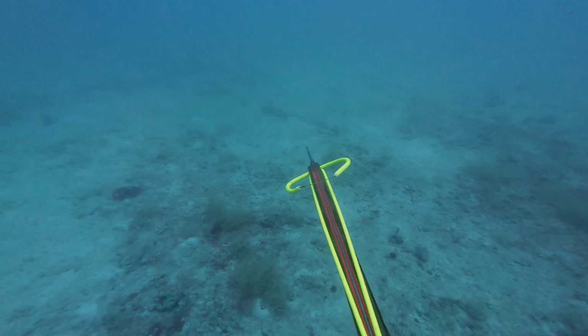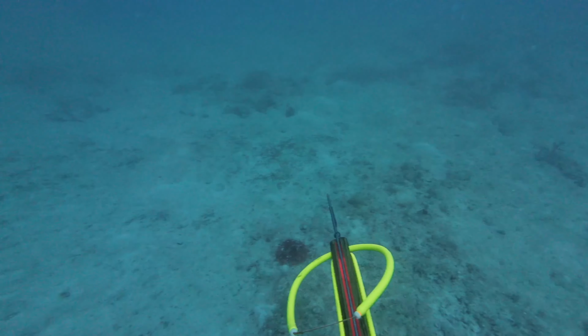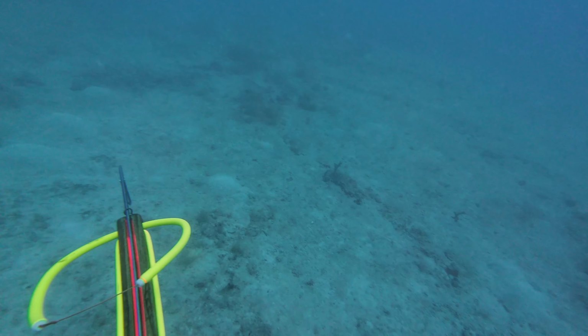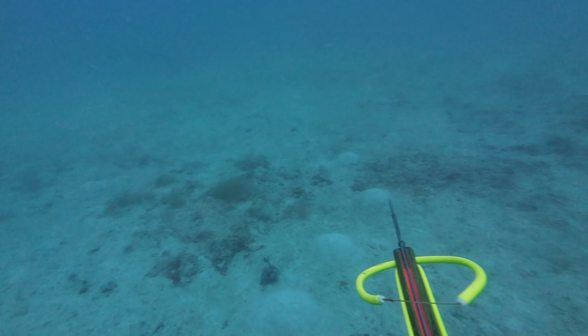Another red snapper out there in the distance. There wasn't many on this spot. I mean, usually when you find a red snapper spot, I think they're schooling fish and you see a lot, but there's maybe 3 on this spot.